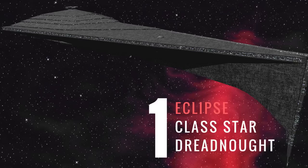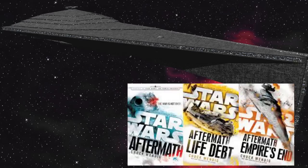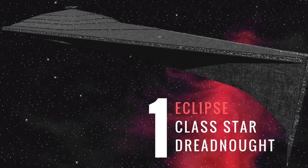And I'm actually going to bring this back to current canon for a second. In the Aftermath trilogy, we learned that the Emperor has a flagship called the Eclipse, and we know that it's some sort of Star Dreadnought, but we don't know whether it's a regular Executor-class Star Destroyer that just happens to have the name Eclipse, or whether it's actually an Eclipse-class Star Destroyer.